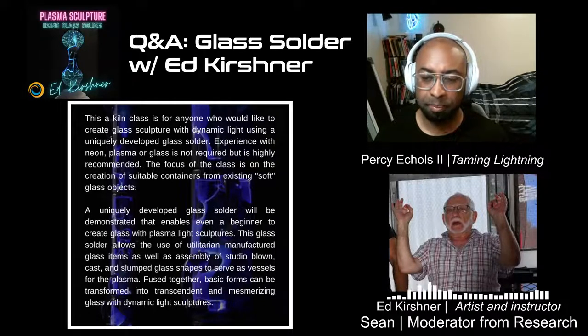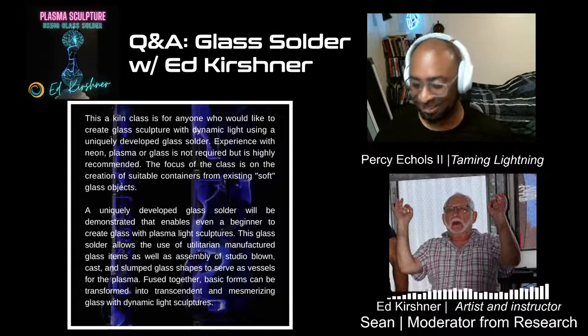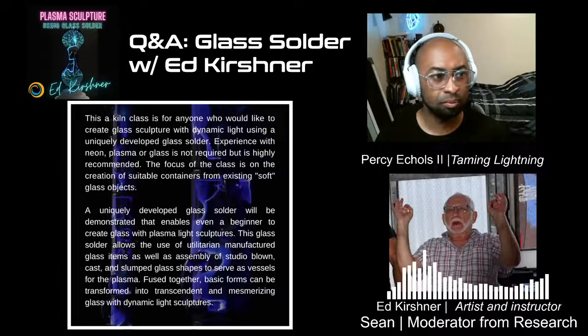Right. So if you don't use an electrode, then it's okay to use hard glass because the solder works fine for that. Harder glass, not porcelain. That's a totally different thing. And by the way, there is a solder I developed for borosilicate. That's an aside. But we're working on basically the soda lime glass.